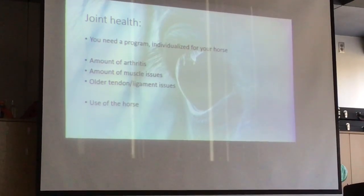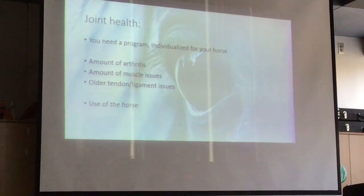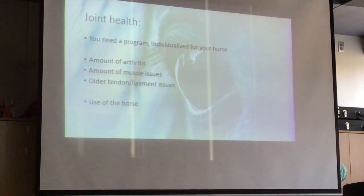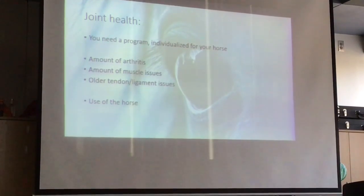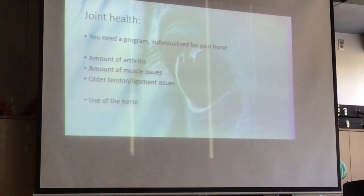And the use of the horse. If the horse is used once a week for a little trail ride, or needs to go to the Olympics next week, there's a big difference. That also makes a difference, as you can imagine. That means that when I make a program for a horse and tell you this would be the program for your horse, I need to know what you're going to do with it.